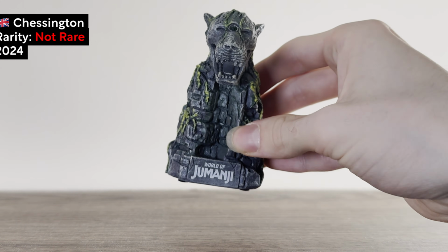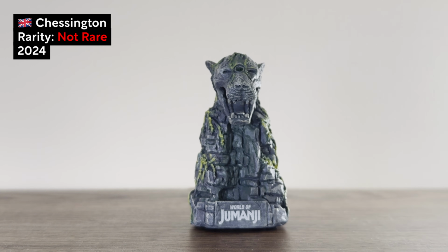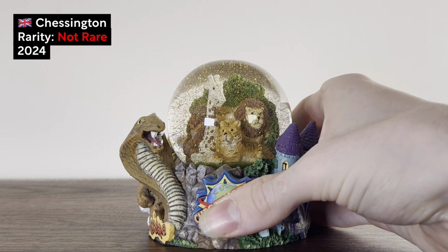Alright, but now let's actually head over to Chessington World of Adventures because I've not showed you any merch from there so far. It's not that good of a park, but they do have some pretty nice resins right here, so I had to get this one. I also really don't like the World of Jumanji, but I mean, it's a cool resin, so that's a bit unfortunate, isn't it? But something that I absolutely do love from Chessington, and this has to be one of my favorite snow globes, is this one right here with all the stuff around it.